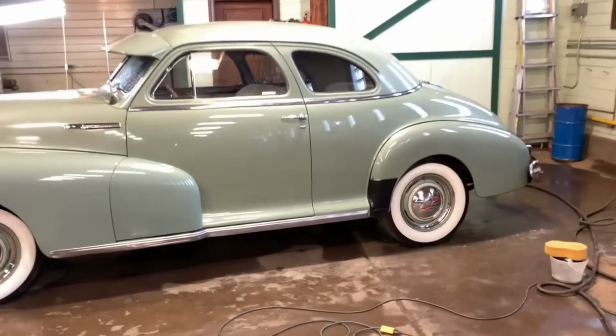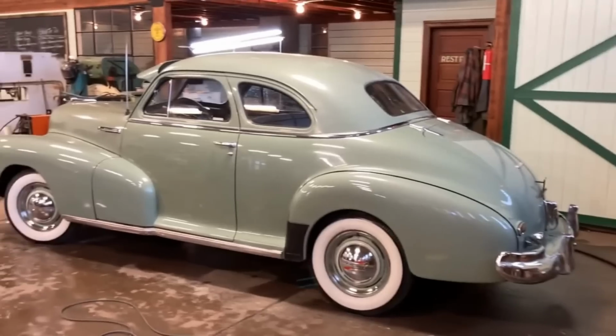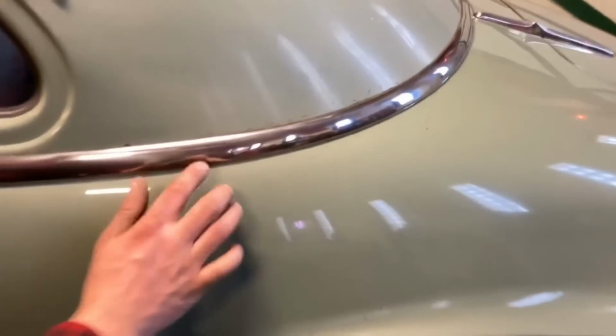Showroom. Even the old tires came back, and the hubcaps. And you can see the difference, the color is kind of a drab nothing compared to this. It actually changes color, right? Yeah, look at that. That's original paint.